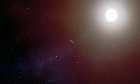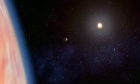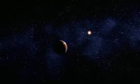We will then apply our understanding of the Earth to other planets and work toward understanding why they are in some ways very similar to Earth, but in other ways very different.